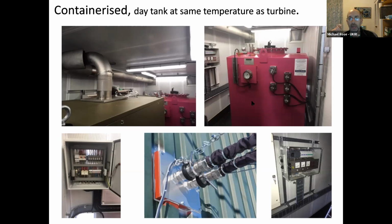And one of the key things about the way that it's implemented is that the fuel tank is in the container with the microturbine. So this is a day tank which periodically refills, and the reason for that is that there is a constraint on the difference between the temperature of the air going into the turbine and the temperature of the fuel going into the turbine. They have to be within a few degrees centigrade of each other, and so by having the day tank fuel in with the turbine, that's achieved.